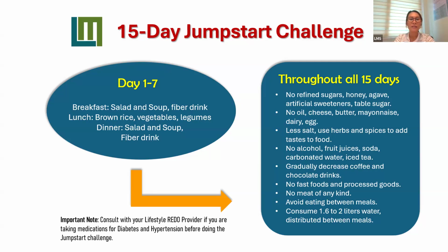So basically for Lifestyle Redo, in the first 7 days, we usually have this typical breakfast. We usually allow them to take any salad or any soup and then a fiber drink. Basically this is what we call the negative calorie preloading. We want patients to be loaded with a low-calorie diet. So when you say salad, soup, and fiber drinks, these are negative calorie preloading servings, right?